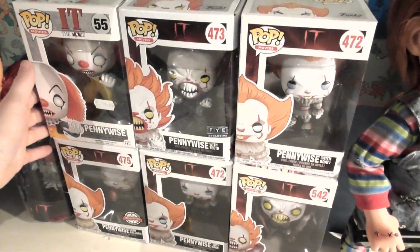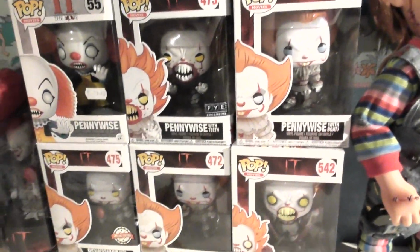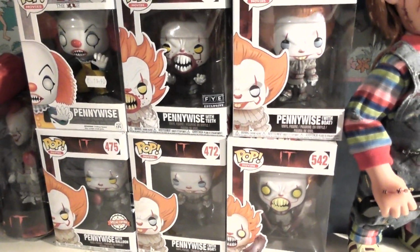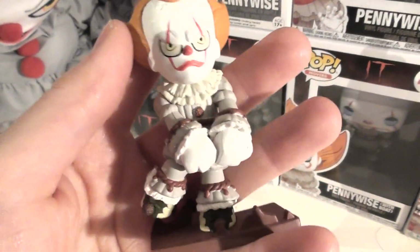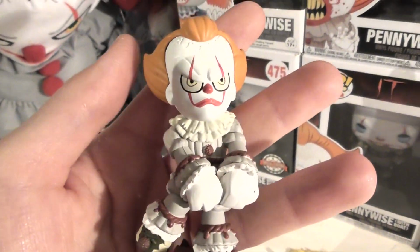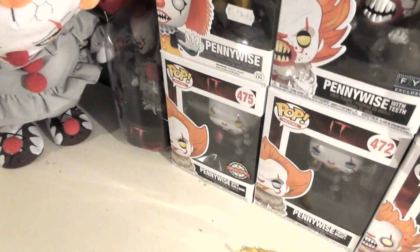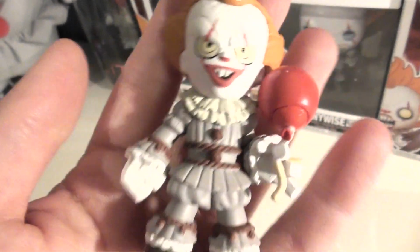So I have a few from Kylo Ren, all-time love. I have Orson Krennic. I have Pennywise, but as far as I know, these are the only ones that I have. I also collected some mystery minis from an eBay seller. And I have the dancing Pennywise, which is one that I really like. Like all of them, you know. There you go. I have the one with the balloon, of course. There you go, here he is. He's really sweet.